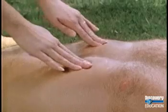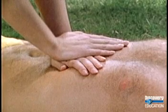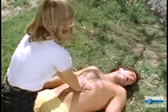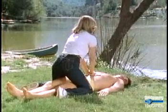Locate the bottom of the rib cage. Place one of your hands on top of the other with the heel of the bottom hand on the abdomen, slightly above the navel and below the rib cage. Now press into the abdomen with a quick upward thrust. When there is water in the lungs, water will gush from the victim's mouth. Repeat the Heimlich maneuver several times until no more water is expelled.